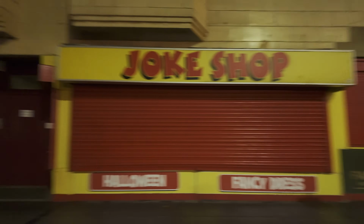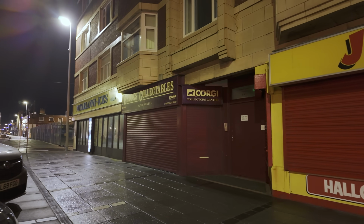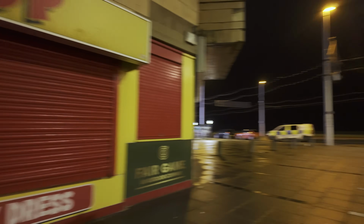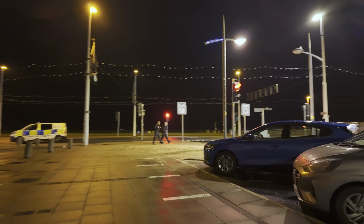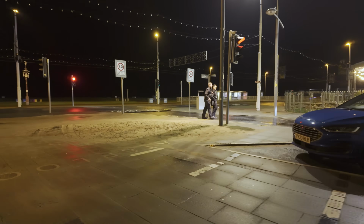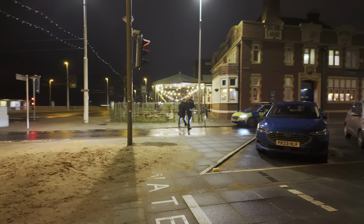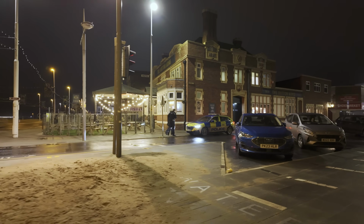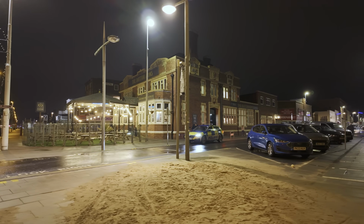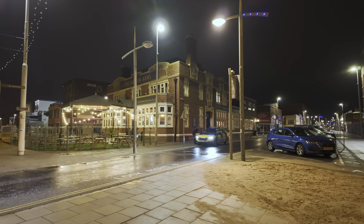I'll just quickly show you this building here. It's quite a grand building actually. We've got Notoriani's, we've got Brooks Collectibles, and we've got the joke shop here, look. Shut up at the moment of course, but oh, this is interesting. We've got a big sandbank there as well, look, a big sandbank from when we had the storm. So what's going on with the police? Well, they all came with sirens going and lights blazing, and I can't see anything going on.